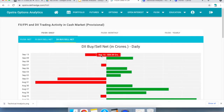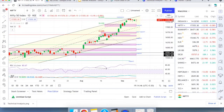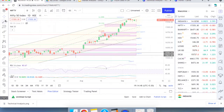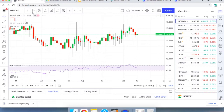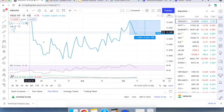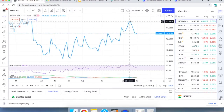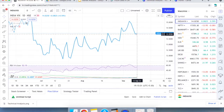And here's the profit taking: 550 crores of selling that happened, right? So if a buyer is going to drop into this analysis, what happened to the VIX? If you see today, what is the VIX doing? VIX has tried to move up slightly. It had shot up 8% and then fallen 8% last week and the previous week. This is what happened, right?